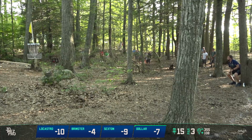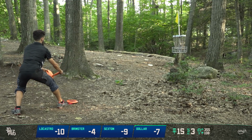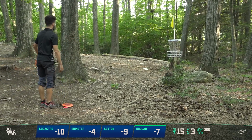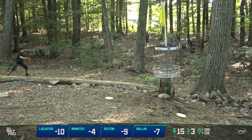I need to make this, save a par. That's not in. And it was the easiest layup ever if I wanted to lay it up. But I just lost sight of it for a second. Nice one. And Nikko takes a pretty substantial skip off the basket. He's going to have a pressure putt to save his par. Wow.